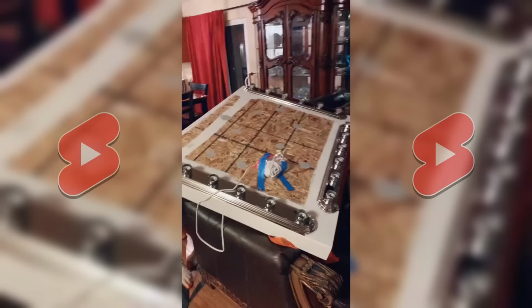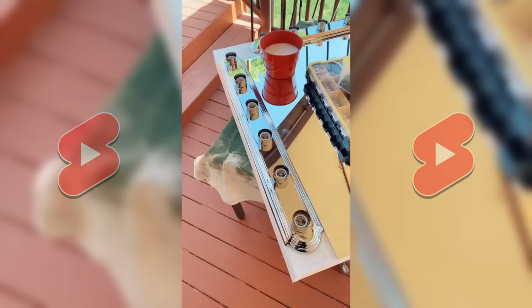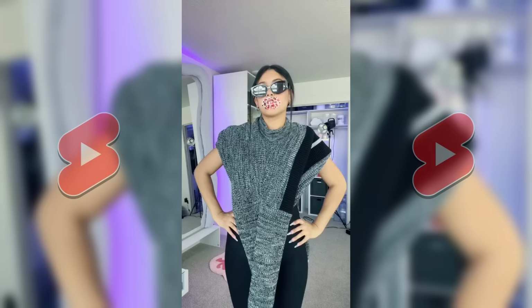Wow! Day two, we bought another mirror. Just put some glue underneath the mirror and some heavy stuff on top. It takes 24 hours for the glue to cure. I'll show you what it looks like tomorrow. Resetting my life part two.